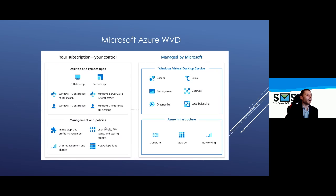And then this side is managed by Microsoft themselves. As well as us being able to aid you in managing this section, we will look after this with Microsoft ourselves and make sure it is, again, as worry-free as possible.